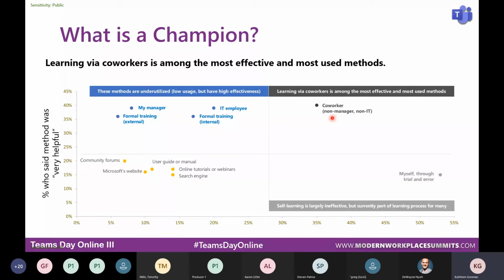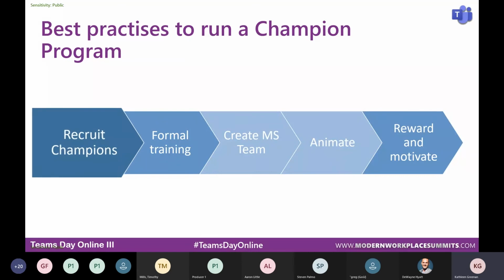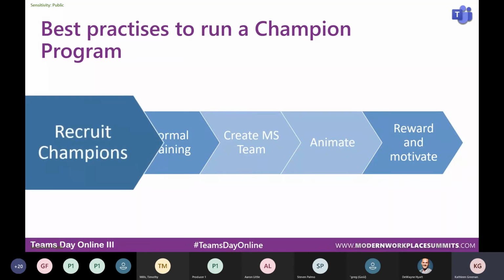In terms of how many champions, it really depends on the organization. We tend to see 1 to about 20 employees. And organizations that we work with, typically the spread of champions that they have are 1 to 2 per business area or per department. But how do we run a champion program? How do we get there? Well, the first thing that we need to do is we need to recruit champions. We need to recruit our champions and find out who they're going to be.